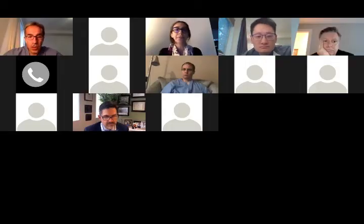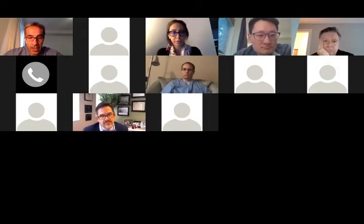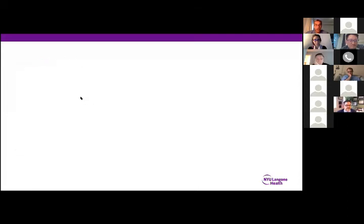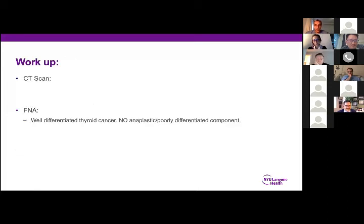So we did that, and the first biopsy, to our surprise, the FNA came back as a well-differentiated thyroid cancer. No anaplastic, no poorly differentiated. And I said, you guys did the right thing. With the core biopsy, same thing, well-differentiated, no anaplastic.